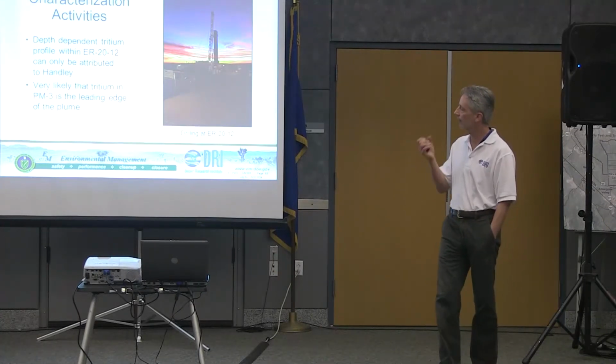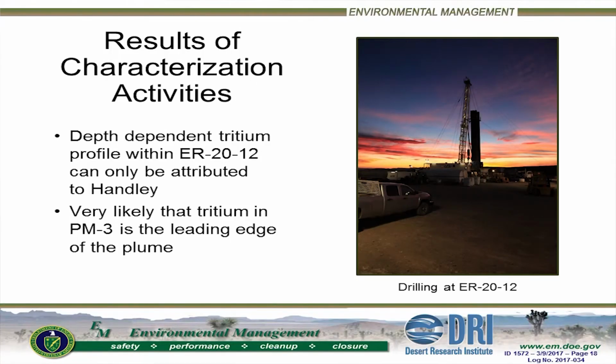The overall result of the characterization activities at 20-12 was that the tritium profile within that well can really only be attributed to Handley, and that tritium is likely the leading edge of the plume as it was observed in well PM3. And then here we have a picture of 20-12 while it was being drilled.